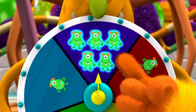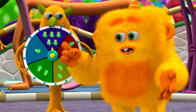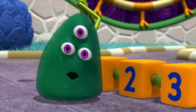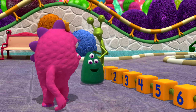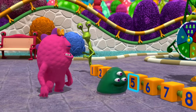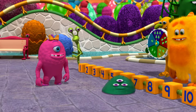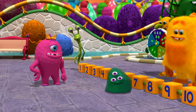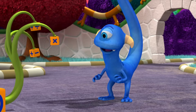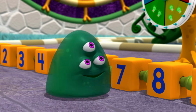It's pointing to five monsters, Goo! You get to move up five numbers. I'm on number two, and I have to move up five numbers. Let's count, starting here. One, two, three, four, five. There! I moved five spaces from number two. Now I'm on seven. Goo is in front of Lily again. Yay! This is exciting.